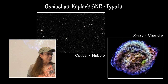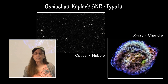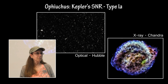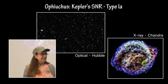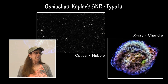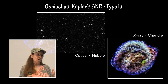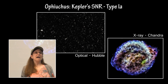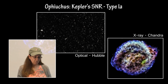In Ophiuchus is Kepler's supernova event. And just like Tycho's supernova event, Kepler's supernova event is also a type 1a supernova event, the thermonuclear destruction of a white dwarf. And once again, if you look at the difference, if you look at the Hubble image of that part of the sky, you see nothing but stars. And if you look at it in X-ray, you actually see the supernova remnant because it does not produce optical wavelengths.